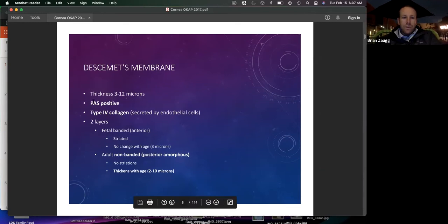Descemet's membrane is one of those PAS positive membranes. It's type 4 collagen, so you think of it as a basement membrane for the endothelial cells. You have a banded anterior layer and a non-banded posterior layer. Those are the different parts of Descemet's membrane. The banded layer doesn't change with age, but the adult non-banded layer increases with age in thickness.